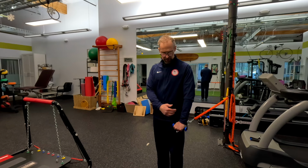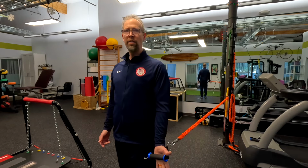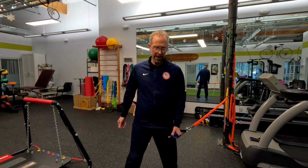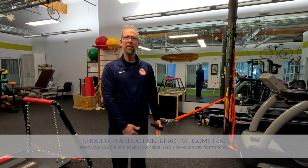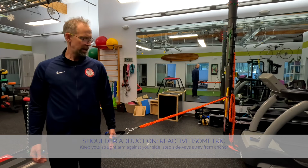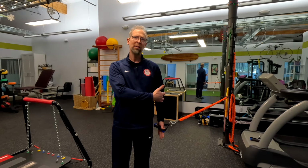And we can do that with our palm facing backwards. I can also have my palm facing forward, or I can lead with my thumb like I'm carrying a piece of luggage or a grocery bag. And this is working the front of your shoulder. Next, we're gonna do the same thing with our hand, this time extended at our side, stepping away, and then back. This is working our pec, it's working our lat.